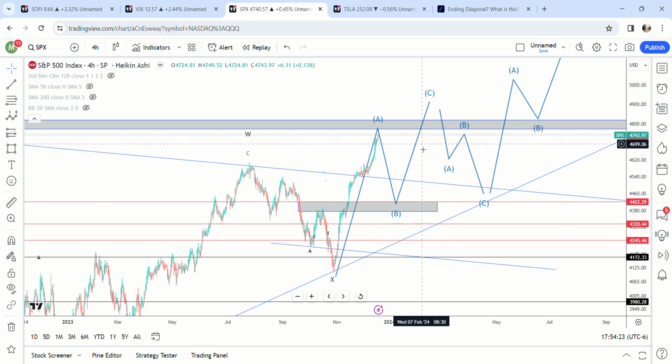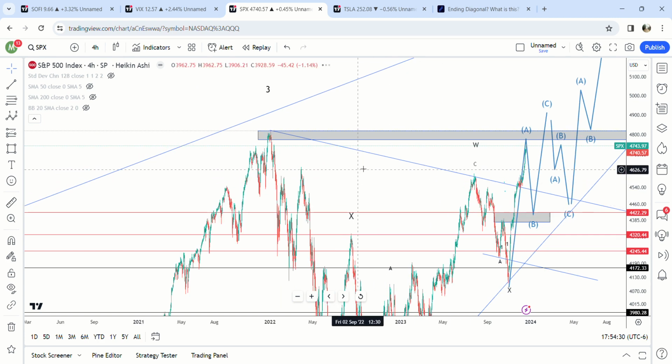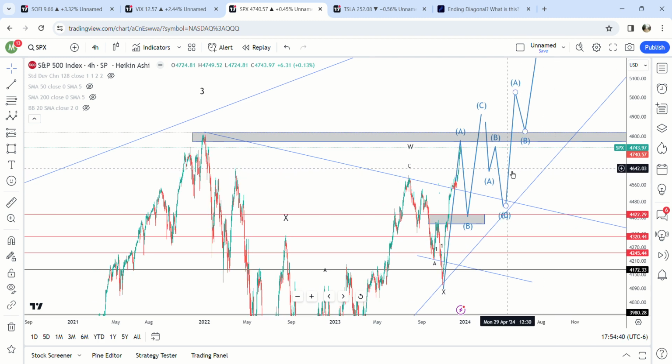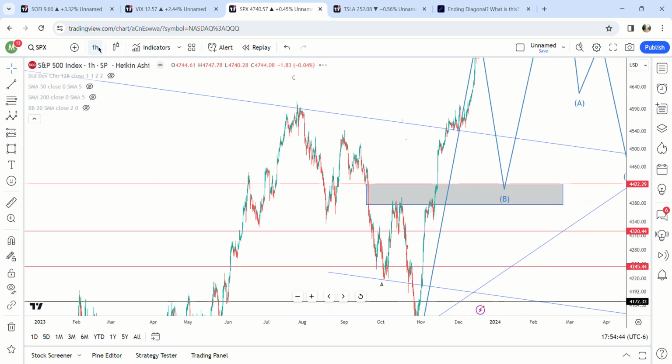SPX, I looked over this on the weekend. I think there's a daily supply zone here at 477.4 from the all-time highs. I think we're probably going to get stopped up in there. If it just goes through this supply zone and goes to new highs, then who knows? This thing is so overbought.